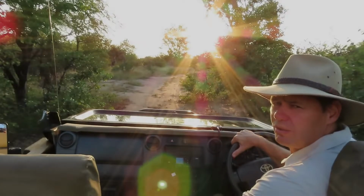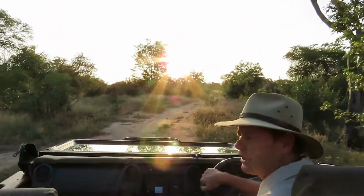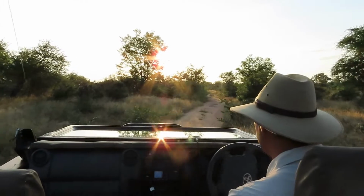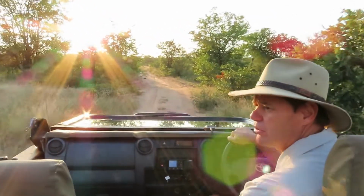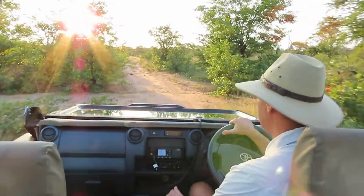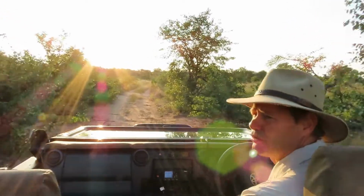So you'll notice as we go along, you may see some puddles of water everywhere. We're quite fortunate in that we've had good rains in the last week or so, a total of about 20 millimeters in this area. Late April, very good to get rain this late. On top of the good season we've had, we're definitely going to have a relatively good winter.